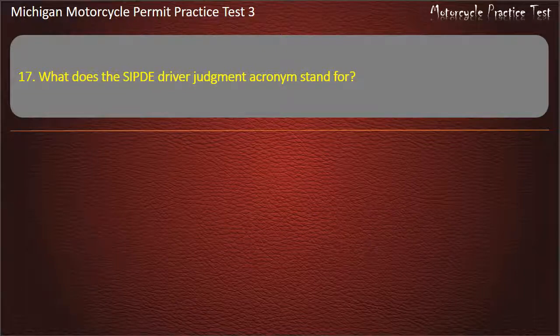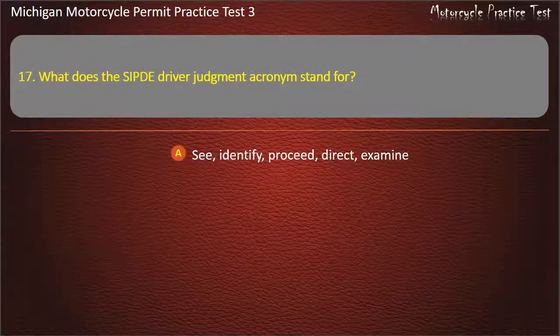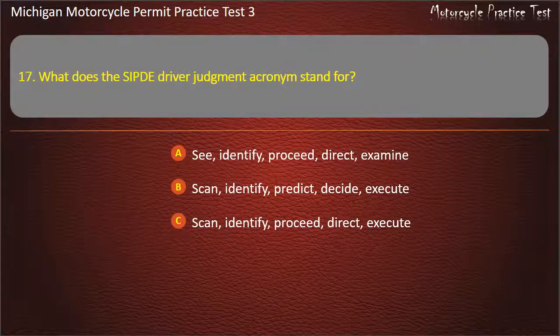Question 17. What does the SIPDE driver judgment acronym stand for? A. Identify, proceed, direct, examine. B. Scan, identify, predict, decide, execute. C. Scan, identify, proceed, direct, execute. D. Identify, predict, decide, examine. Answer. Scan, identify, predict, decide, execute.